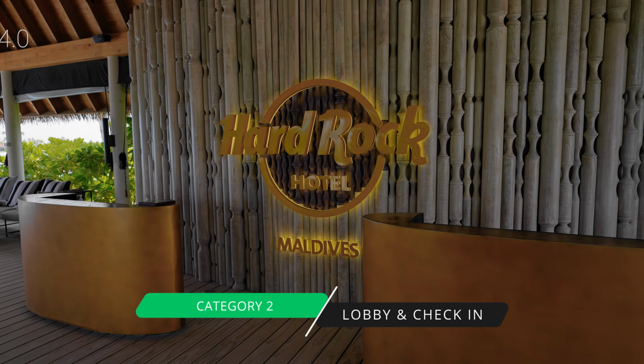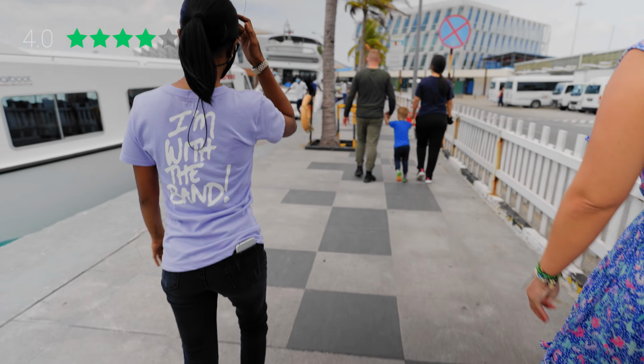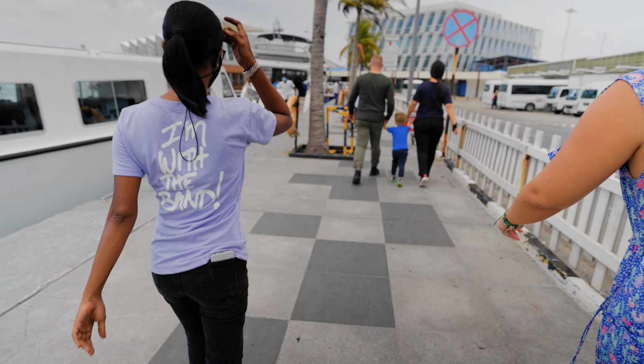Our second category is lobby and check-in. Lobby and check-in, we rate 4 stars. If you've seen any of our other reviews about the Maldives hotels and resorts, the check-in experience actually starts when you land at Male International Airport. The hotels will greet you, take you to the check-in counter at the airport, and you'll be taken by boat, seaplane, or by domestic flight to your hotel.